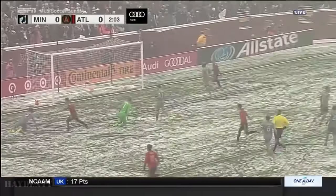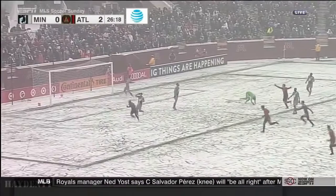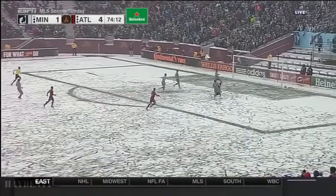And that's exactly what he's done here. Martínez gives the visitors the perfect start. And through again here, and it's three. It just gets better and better. They've broken through here again, Atlanta, and the finish.